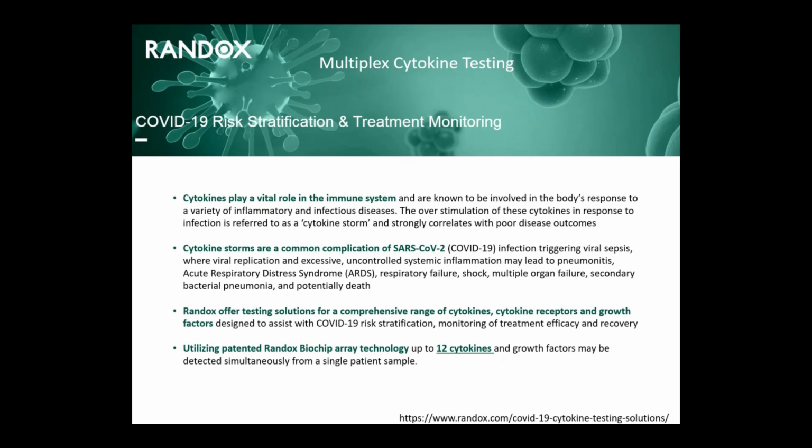Randox offers a comprehensive range of cytokine testing, and not only cytokines but cytokine receptors as well as growth factors. These have been specifically selected and designed to assist with COVID-19 risk stratification, monitoring of health and of treatment efficacy, as well as looking at the patient's prognosis and recovery. So it's quite important to understand the full diagnostic circle when you're looking at COVID-19. You might start with PCR testing or antigen testing, and then follow that through with vaccination rollout.